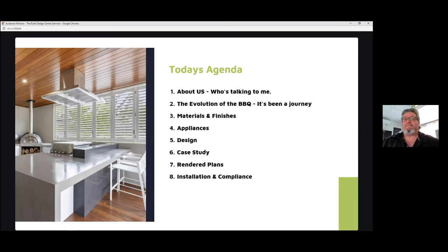So some space around design. Sometimes working within smaller spaces can be a little bit harder than larger spaces, because you're trying to maximize every square centimeter of the space. So we'll spend a little bit of time on that.